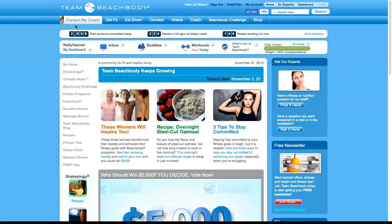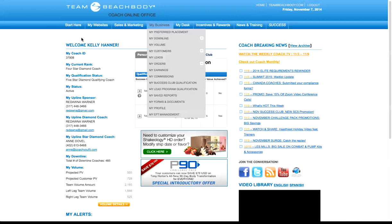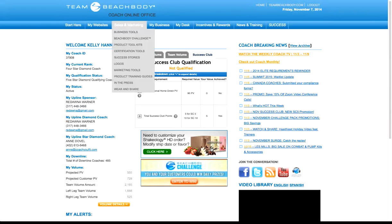And of course, you have to sign into your account. And then this is kind of your dashboard, this area. So I'm going to take you up to this tab where it says Coach, and I hovered over top of it. Now I'm going to go to Coach Online Office. Once I'm on Coach Online Office, this is kind of like your online office dashboard, your headquarters.